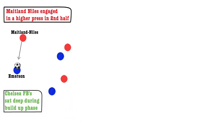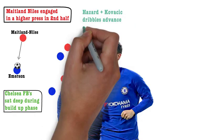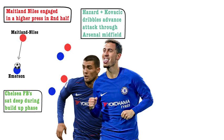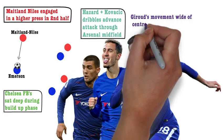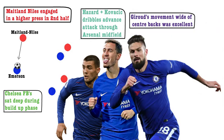Despite this, Chelsea completely dominated the second half, with Kovacic and Hazard's dribbles being key to advancing the Chelsea attack past the Arsenal midfield. Hazard was the man of the match, with his dribbling ability being central to almost every Chelsea attack. Giroud's movement to pull off the centre-backs into a wider position for Hazard to play through balls into was brilliant and something that Higuain and Morata didn't bring to the Chelsea attack this season.